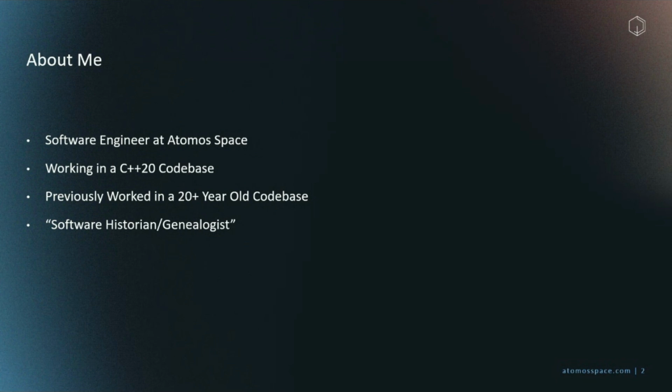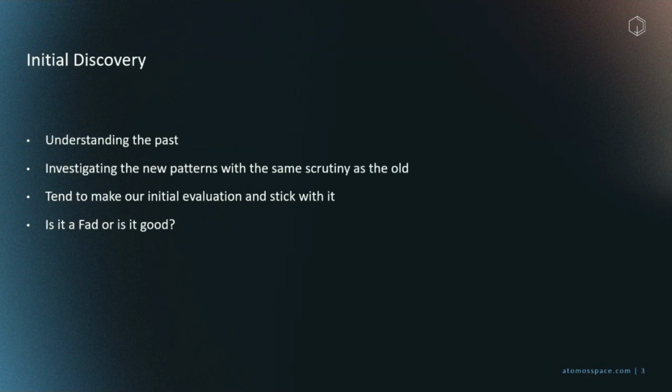So with that, my initial discovery: I like to look at the past and understand what's going on. I think we sometimes look at the new pattern and are like, oh, it's really shiny, it's really awesome, so we should just use that instead and move over, not looking at the faults and the issues with the new patterns. And we tend to make our initial evaluation, move over, stick with it, and deal with it.